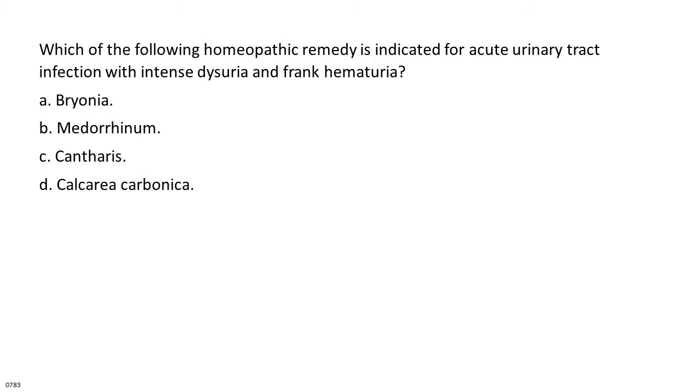Which of the following homeopathic remedies is indicated for acute urinary tract infection with intense dysuria and frank hematuria? A. Bryonia. B. Medorrhinum. C. Cantharis. D. Calcarea carbonica.